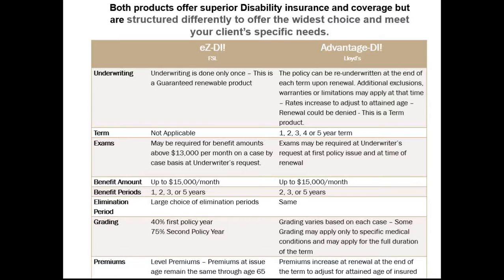2, 3, or 5 on the Advantage. Again, I mentioned the elimination periods. They're going to go all the way 60, 90, 180, 360, 2 years on some of those, so it's the same type of elimination periods. I had mentioned the grading. Again, to reiterate, it's 40% on the first year, 75% grading on the second year, and then we cover you total 100% third policy year going forward.